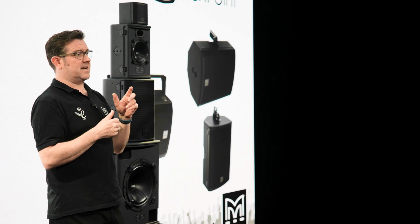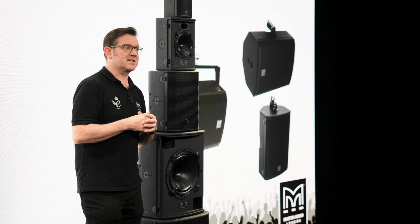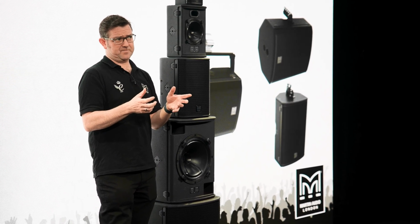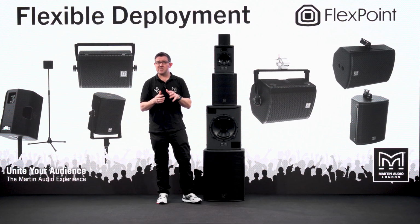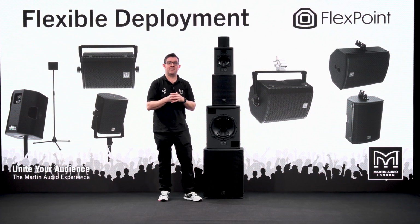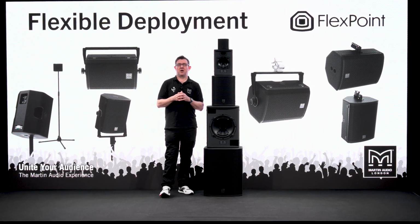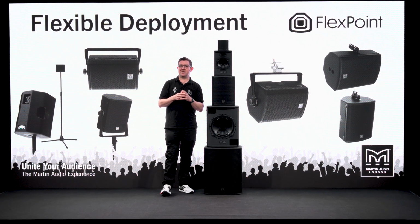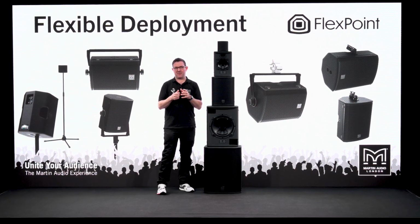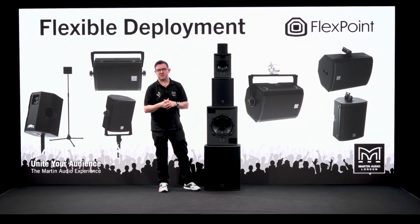Threaded inserts in each FlexPoint enclosure support a wide range of mounting options and accessories, depending on the model. These include eye bolt suspension, yokes, wall brackets, truss and mic stand mounting for the smaller models. The larger models also feature a dual pole mount socket into the base of the enclosures and have rigging bar accessory options for truss mounting and easy adjustment as well.